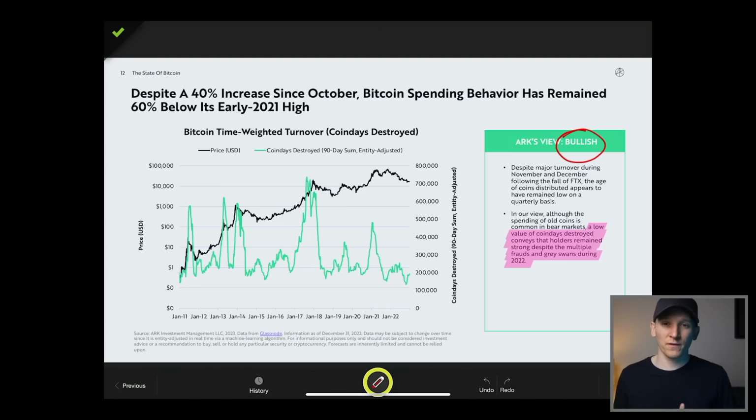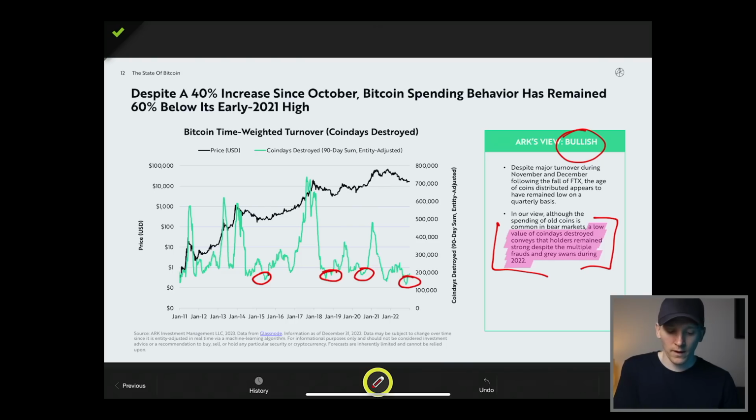The report also looks at coin days destroyed, which is a measure of seeing where old coins are spent, or when they're spent. And as you can see, during each bear market, this tends to be quite low as holders are really just staying tight, right? So a low value of coin days destroyed conveys that holders remain strong despite the multiple frauds and grey swan events. As you can see at previous bear market bottoms, we get this coin days destroyed down here. So as I've been saying for a while, we are at the bottom of a bear market in terms of the Bitcoin cycle.